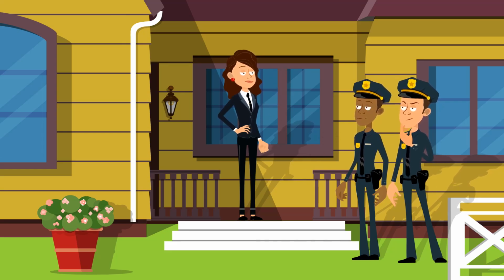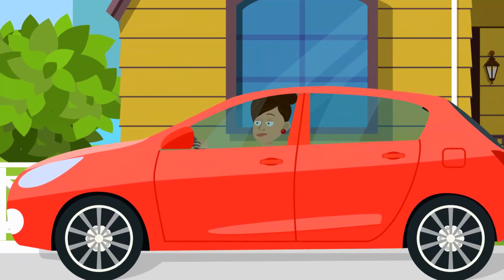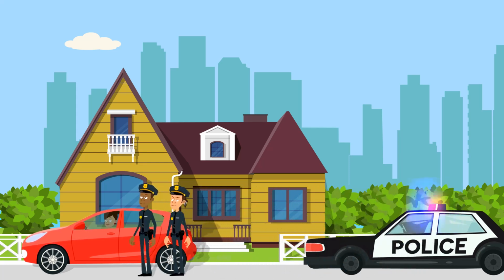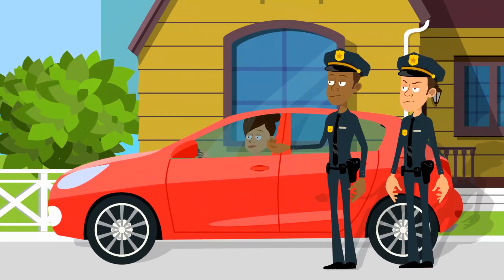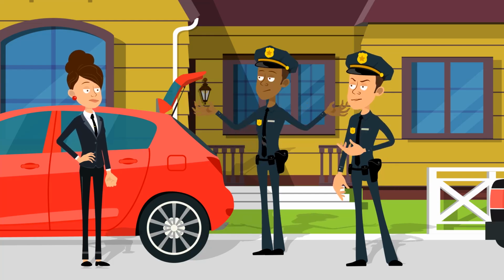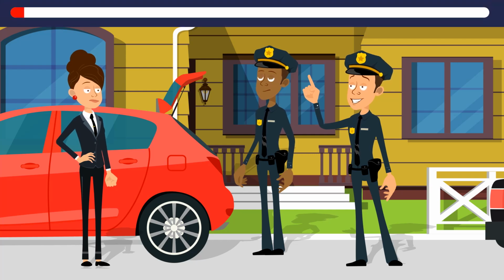When they came back, Victoria was already sitting in her car, ready to drive off. The police officers arrested the woman. They searched her car and clothes, but found nothing. And then, when they were about to give up, one of the detectives realized where Victoria kept the memory card. Can you figure it out?